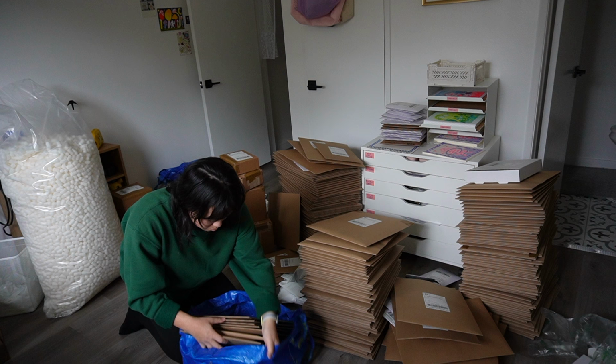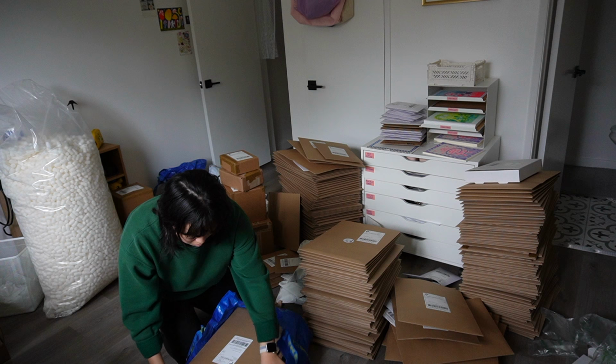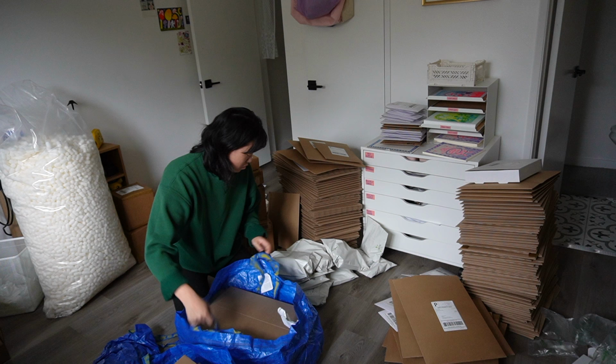They were all so heavy, and Robert helped me bring them all to the post office, so I'm very grateful for him. But yeah, thank you so much for all of the support. You guys are amazing. I'm really excited for next year. I have a lot of stuff I want to do. I want to try tabling at art markets, and I also want to continue selling ceramics, maybe even make a zine. There's a couple of things I want to do next year, and I'm very excited to share it all with you.